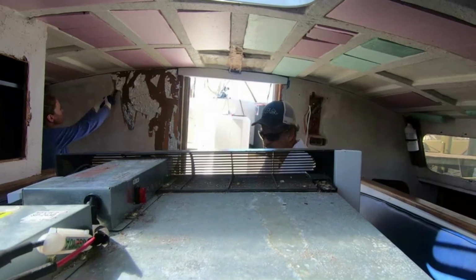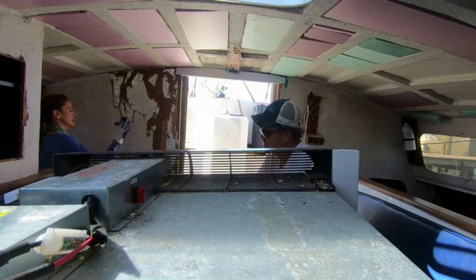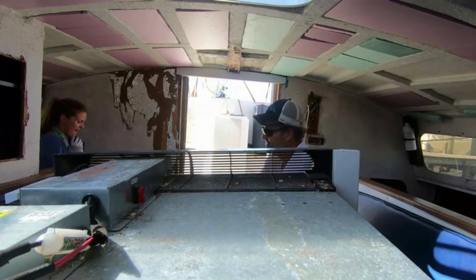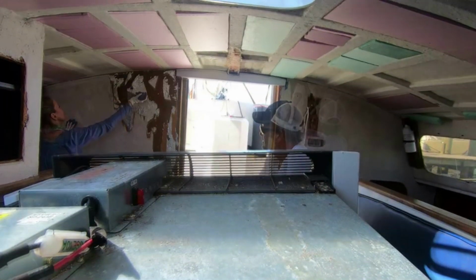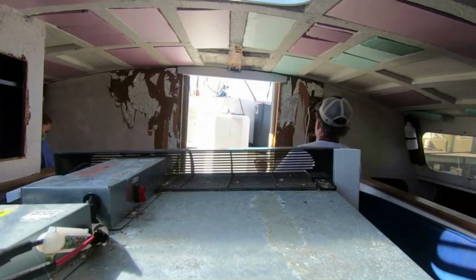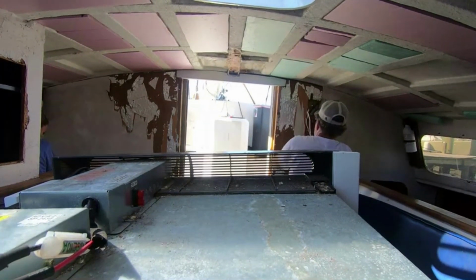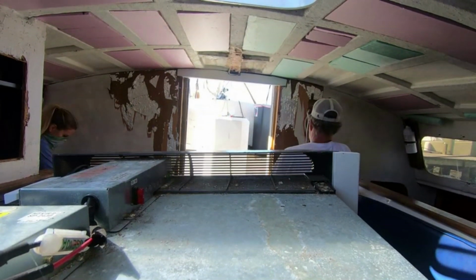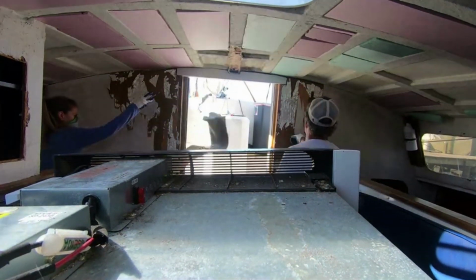So I think the old adage, communication is key, is actually correct in this circumstance. We ended up taking a lot of time removing this foil on the wall and the covering, which was in hindsight a really bad idea. Cost us time, cost us extra money, and cost us potential moisture problems in the boat.